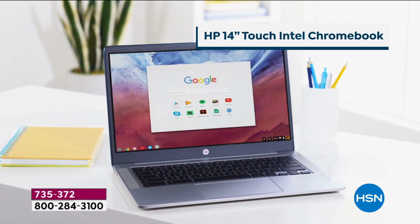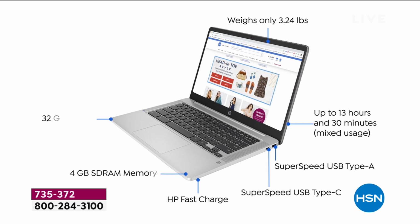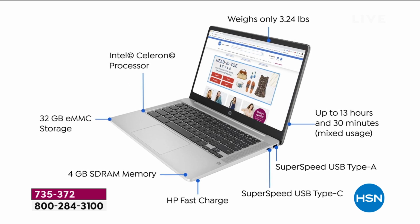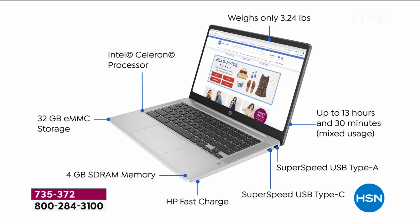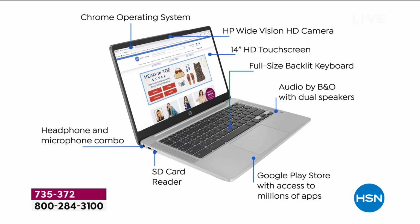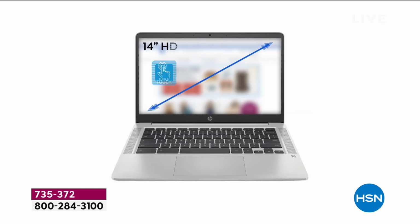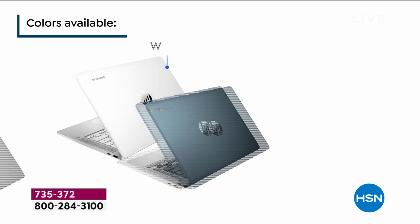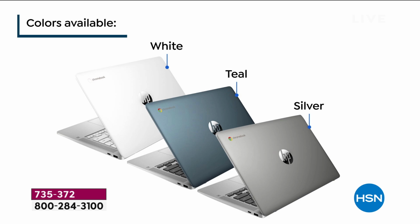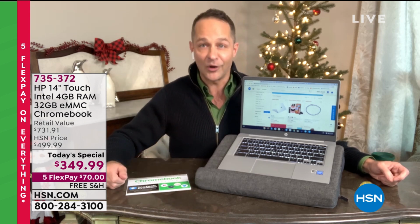It's a 14-inch, it's touchscreen, again, Intel inside, which is a big thing. Weighs 3 pounds, 13.5-hour battery life, lots of USB ports, HP fast charge, so it charges half full in just 45 minutes. What else? The Chrome operating system, high definition, wide angle webcam, backlit keys, the Google Play Store is on here, even an SD card reader. So if you ever want to expand the memory in your computer, it's a really, really simple thing to do. There's 32 gigs built in, but you can expand that to 256 gigs just by popping in a little micro SD card.